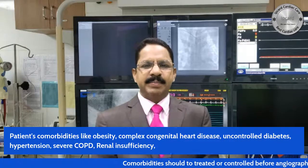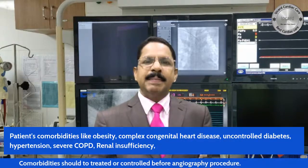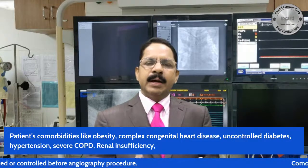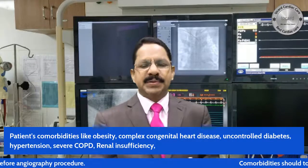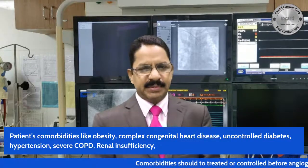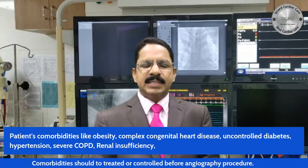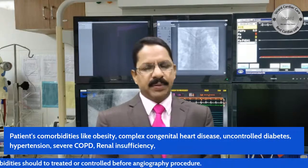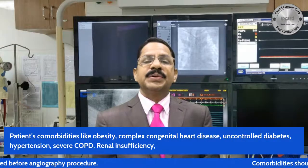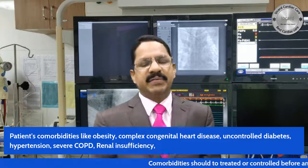We will estimate the prognosis. If the patient is going to get benefit from that invasive procedure, definitely he would perform the procedure. He would perform angiography and angioplasty. But in critical multiple organ failure, generally nobody wishes to take the patient for angiography or angioplasty.